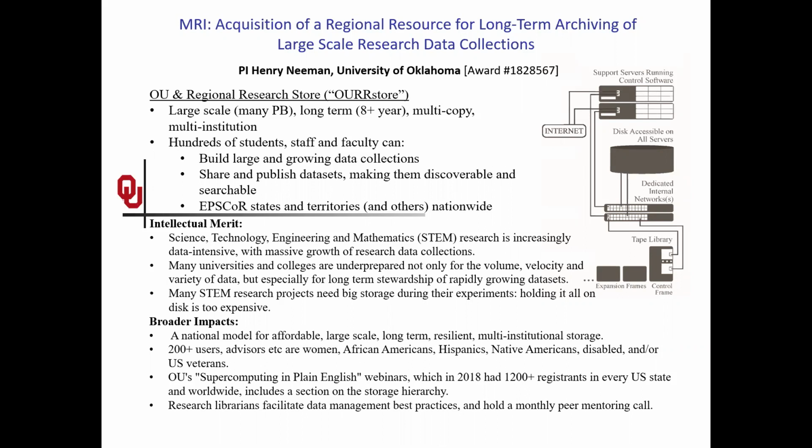The issue is that STEM research, and in fact non-STEM research, is more and more data intensive. Research collections are growing incredibly rapidly. It's expected by, I think it's 2025 or thereabouts, the amount of, I think it's just genomics data, just bioinformatics data, will exceed all of YouTube.